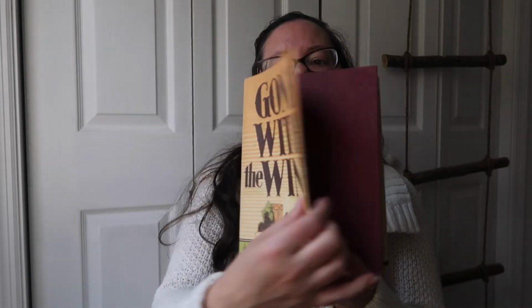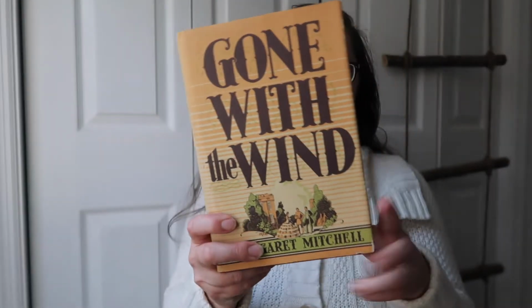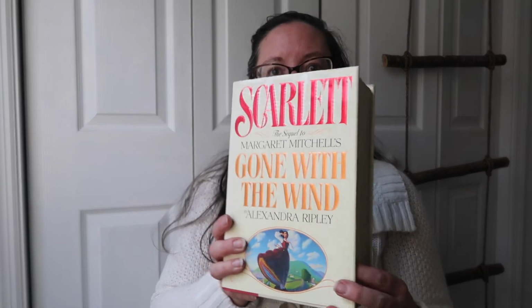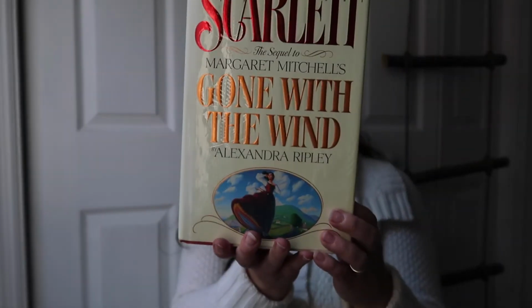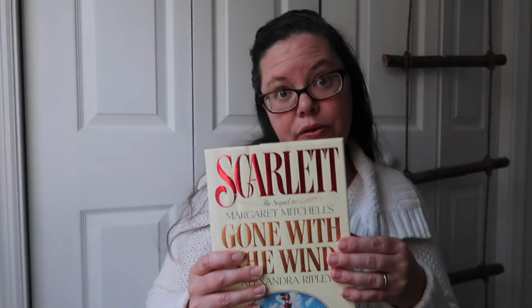I have Gone with the Wind by Margaret Mitchell. This was my grandmother's. There are no illustrations in this 1964 copy, but I remember staying up until 3 o'clock in the morning to finish this when I was in high school. Even though this technically isn't a classic, my grandmother gave me this the following year after she gave me that one. And I know this because she wrote that in her inscription. This was published in 1991, so she gave it to me the year it came out. And it is the sequel to Gone with the Wind, and it is written by Alexandra Ripley, who is the author that was chosen by Margaret Mitchell's family to write the series.